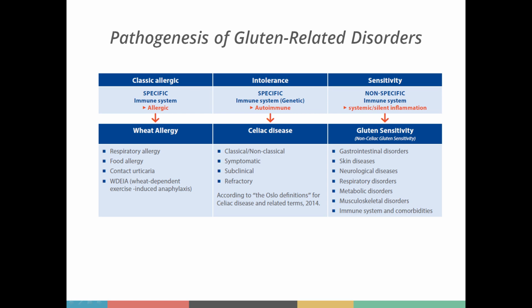As you can see, the mechanism behind the adverse reaction varies between classic wheat allergy, specific immunity, celiac disease, also specific immunity, and gluten sensitivity, non-specific immunity. A classic wheat allergy is mediated by IgE antibodies and considered a food allergy. Reactions to gluten itself, however, were found to be mediated differently from classic allergy.